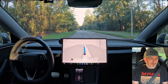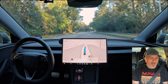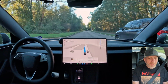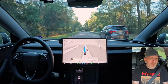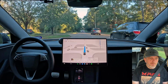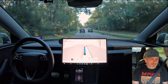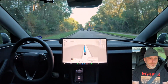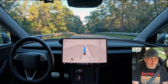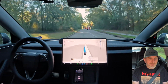Okay, so we are on North Park Drive, which is a 45 mile per hour zone, and we are currently going 39 in a 45. So we are going about 5 miles per hour slower than we should be going right now. Yeah, you see that car just got around us. Now, they're going a little faster than 45, but yeah, we should be going a little faster than this right here. This is about 5 miles per hour slower, and now it's picking up all of a sudden.